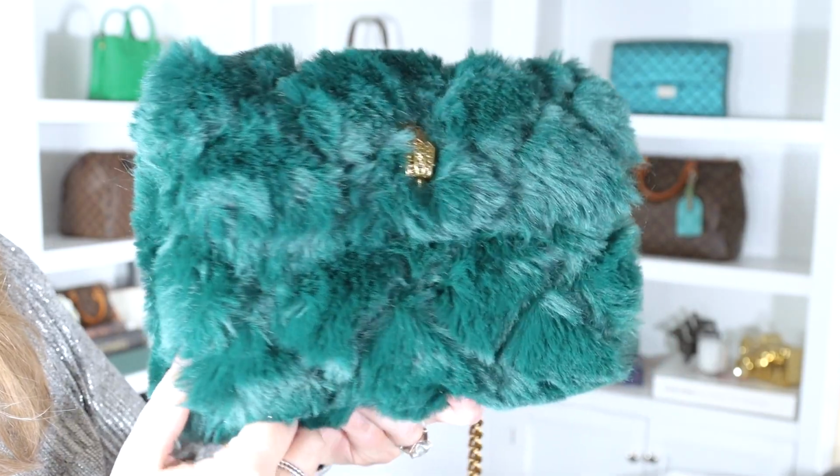All right, let's get into this box. Oh, I was wondering what was rattling around in here. It's the chain. The bag is just in a plastic bag, and let's reveal it to you. This is the Geiger Kensington bag, the regular sized one, in a very plush faux fur in a green color. It's a dark emerald green. I'm going to bring it closer so you can see it better. Oh, my camera is making it very bright.